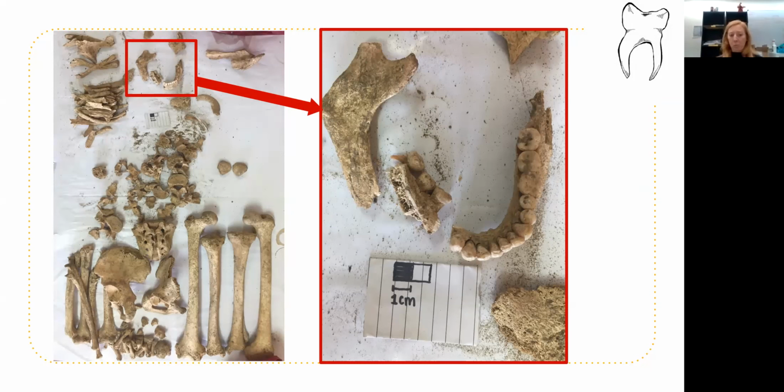But one of the remarkable things is that while the rest of the skeletal elements are fragmentary, nearly all of the mandibular dentition is still in place, and you can see that on the right-hand side. And since this is more or less typical of excavations, this is what makes studies like DMTA possible, the fact that we truly recover so many dental remains.